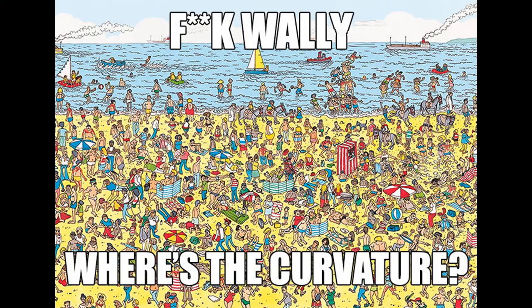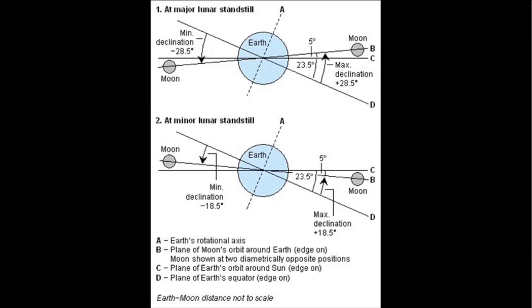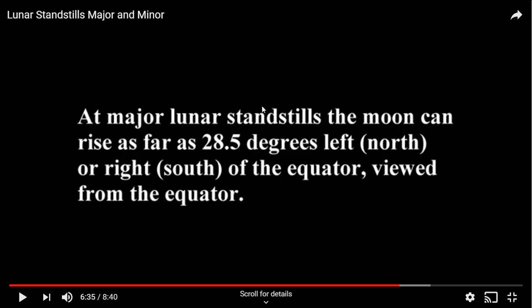Well, it seems like that guy decided to post a totally different video today, so maybe we short-circuit him with his impossible moon video. We pointed out that the major lunar standstill, which happens every 18 or so years, was probably the very reason why the moon was so far north. So if you know your geometry, the sun travels from tropic to tropic, which is 23.5 degrees plus or minus, but the moon in a major lunar standstill can get right up to 5+ degrees more, so that's 28.5 degrees, which it was in 2006.